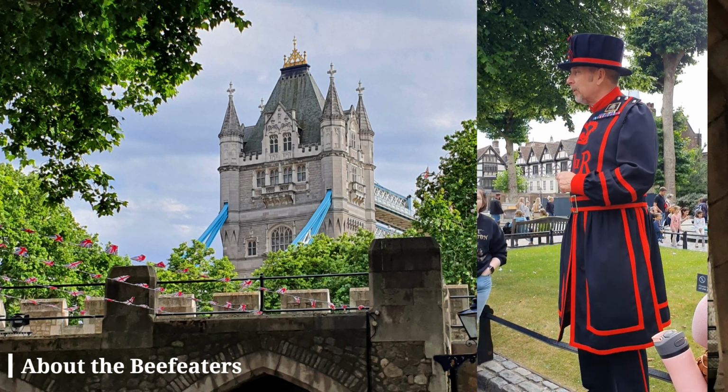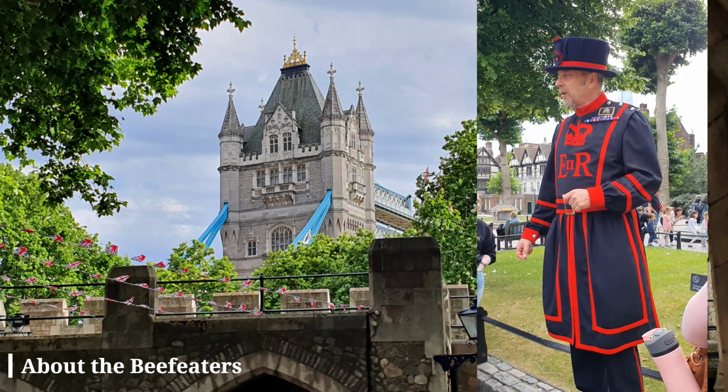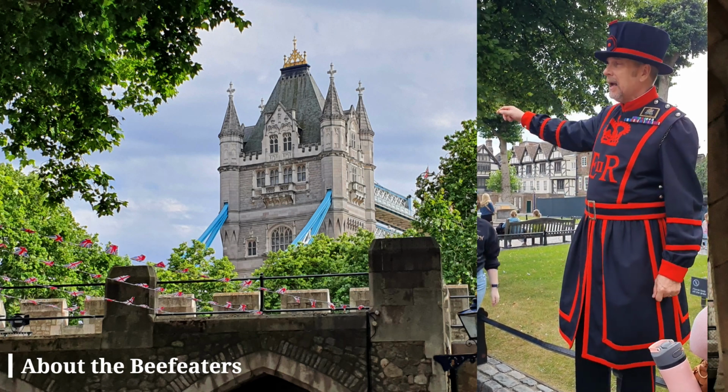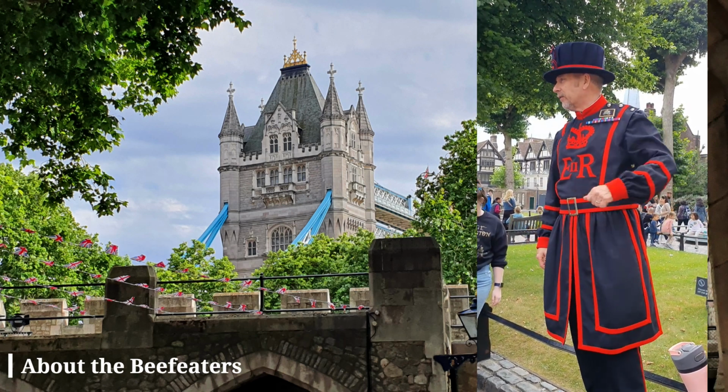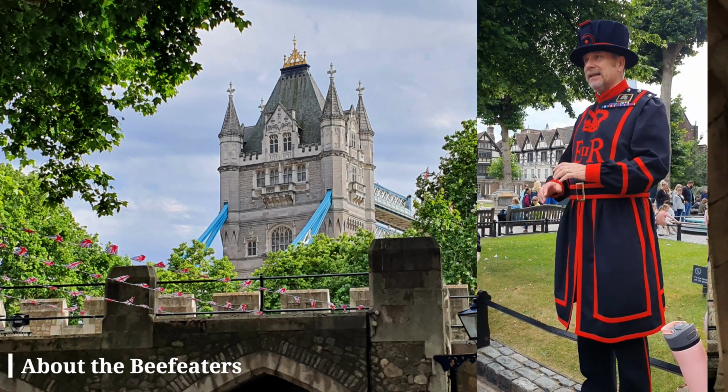He wasn't very happy with the Beefeaters who were here at the time, because half of them weren't here. Most of them were running pubs the other side of the river, and they were paying people just to dress up in their uniforms here inside the Tower. As you can imagine, the Duke wasn't very happy with that. He sacked a lot of them.